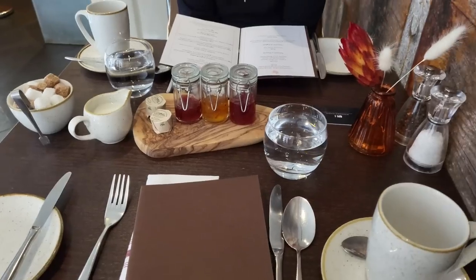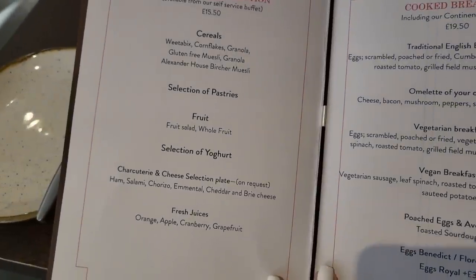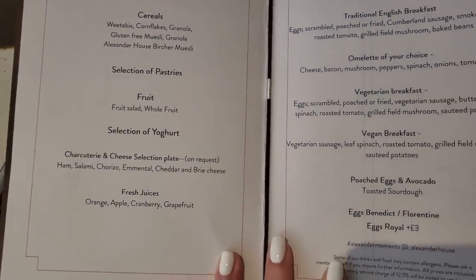Hi everyone, it's the morning after. Feeling really, really tired. Last night was really good fun. We've just come to breakfast and we're choosing what we're going to eat for breakfast. Here's the table. Tables look really good. They've been decorated really nicely. And then in here. So we paid for bed and breakfast, so this is all included in the price.